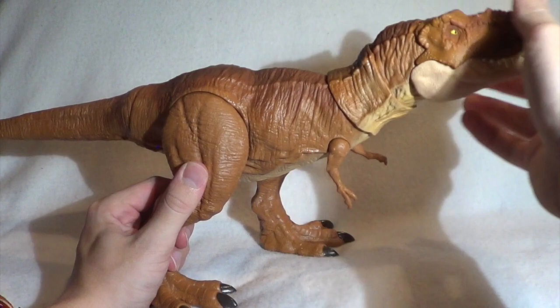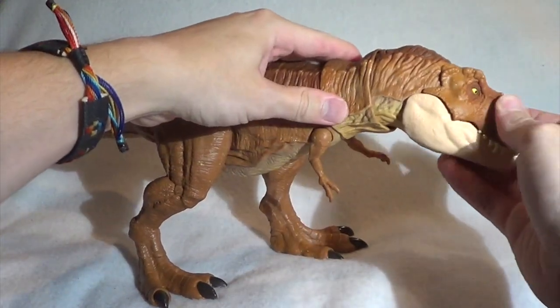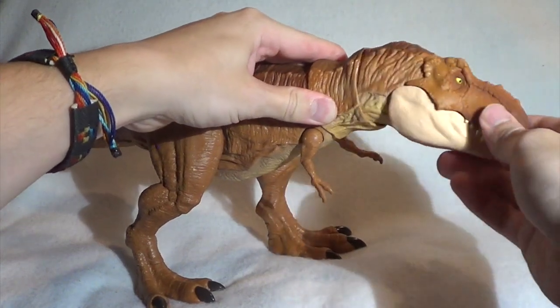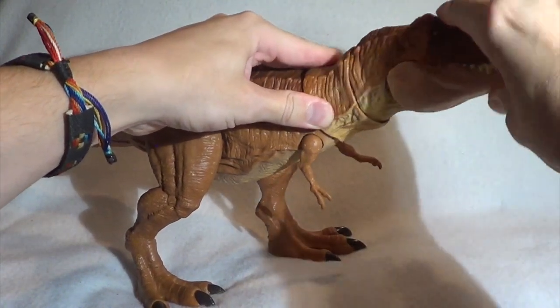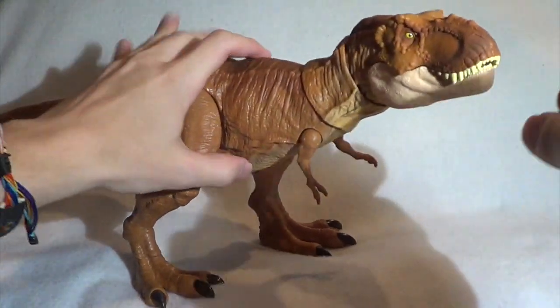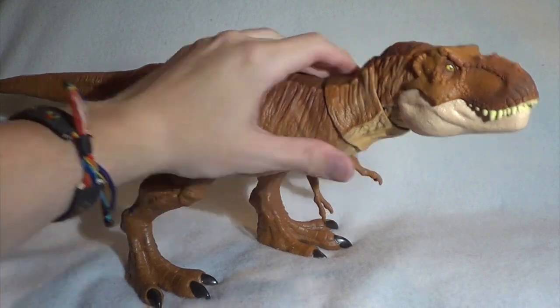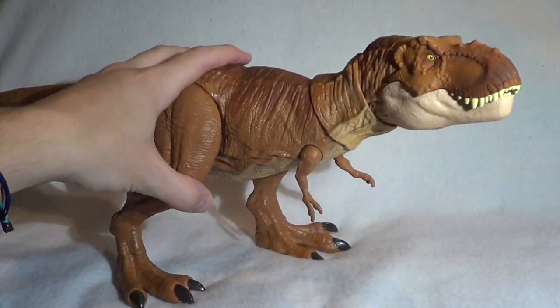Now, as far as articulation goes, you can move the neck and the head with each other. The head can go back and forth, up and down. Lots of different options for posing in this, just in this neck region alone, and it's got a very fluid movement to it as well. And then, of course, the jaw opens and you got this nice majestic roar.